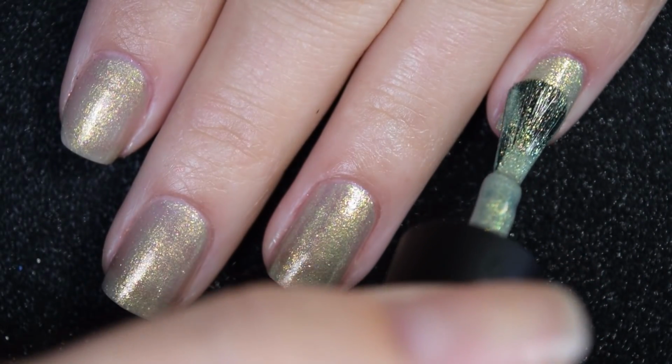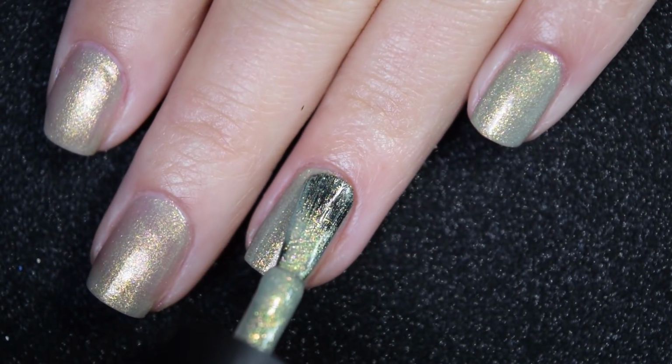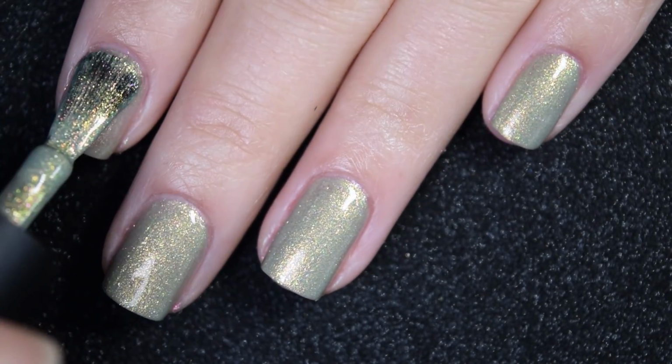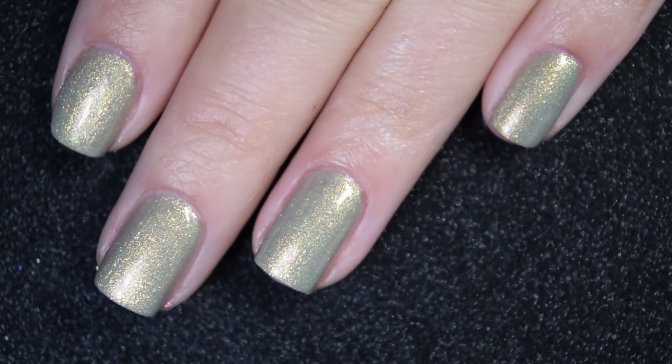So here's our second coat, and this does cover completely in 2 coats for me. I could see you potentially needing 3 coats for this one though. Again, it's going to dry down slightly dull, so you will want a glossy top coat for this one, and nothing in here is going to be hard to remove, but it can get a little bit messy. So there is 2 coats.